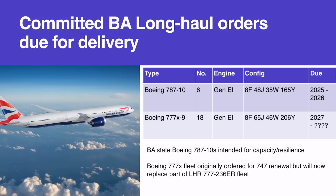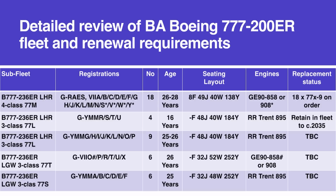And what do I mean by capacity and resilience? Well, British Airways have got aspirations to launch new routes. They're keen to expand the North American market. They have suspended some routes elsewhere, routes like Kuwait, for example, and Bahrain are being suspended from early 2025. Now, whether British Airways will want to go back to those routes remains to be seen, but they've certainly got other routes that they want to put aircraft on, new routes and routes like Las Vegas where there'll be frequency enhancements. So that's really what we'll expect to see the 787-10s doing.